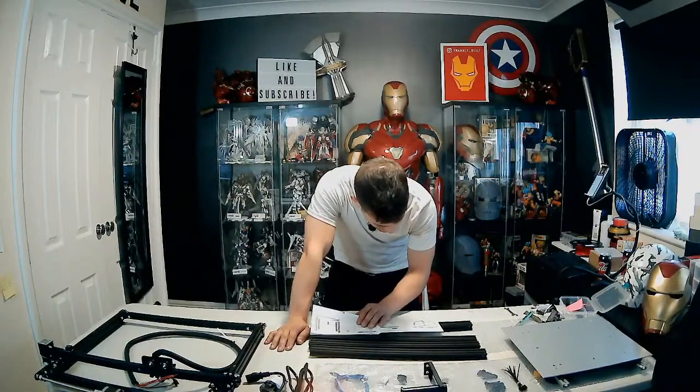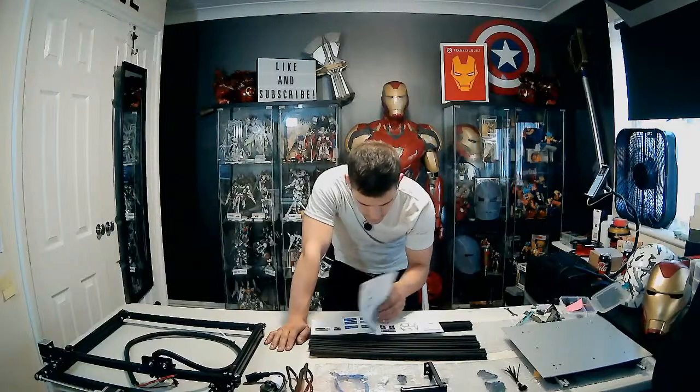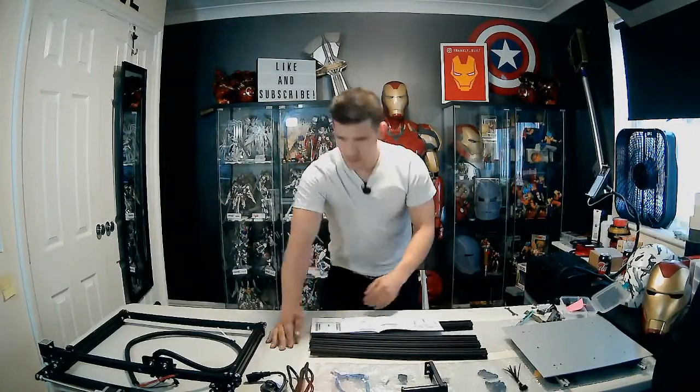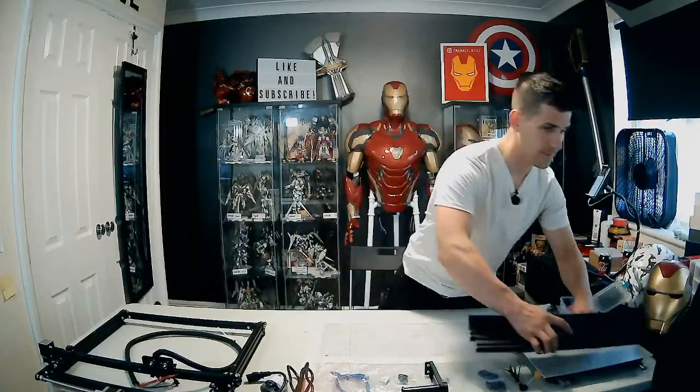So that goes there. That goes there. We put the control box there, and those go in the center. All right. So I need the control box. That'll go first. So we'll put them here.